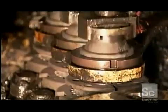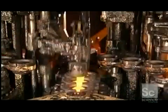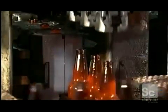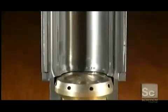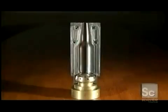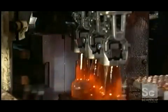A gob of molten glass goes into a preliminary mold. In a matter of seconds, it comes out as what's called a parison, a miniature version of the final bottle. Each parison then moves into a blow mold, the cavity of which is the shape of the final bottle. The equipment blows compressed air into the parison, stretching the glass outward toward the wall of the mold cavity. This process creates the final bottle shape and hollows out the inside.